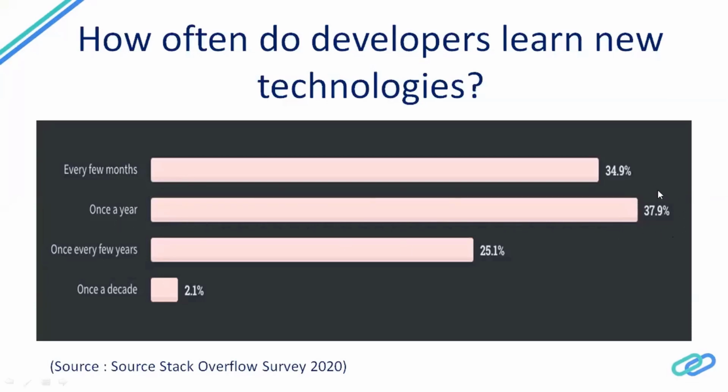You can see that the majority of the respondents have responded that they learn a new technology once a year or every few months. It's better if you can do it every 6 months. If that's not possible, you at least have to learn a new technology once a year. So Python can be that technology. That is what my motivation is.